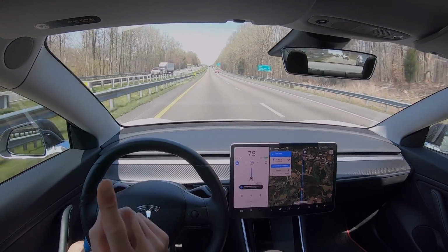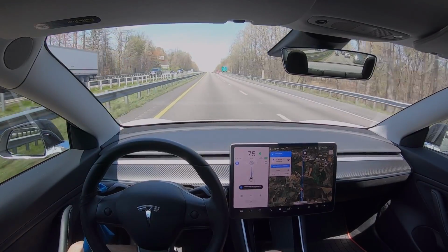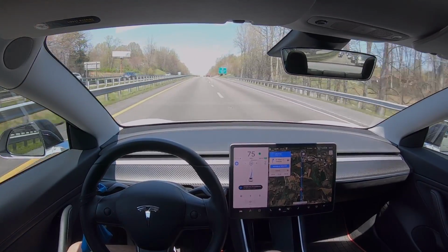Not with the bag of change on the wheel. My hand will still be there. Ooh, now it's going to change lanes again. So it doesn't need to get much past the car that we just passed.